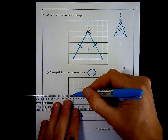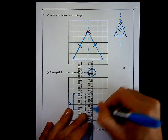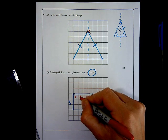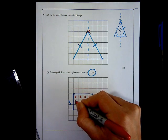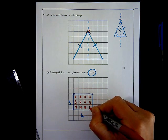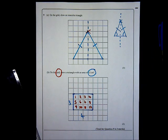Now obviously it doesn't have to be this size. However, once I've drawn my rectangle, I'm going to check that inside I have got 12 squares. And again, it does say on the grid, make sure your corners of the rectangle are on the grid.